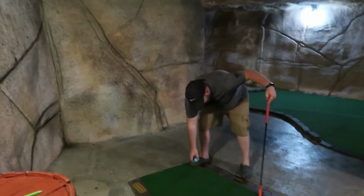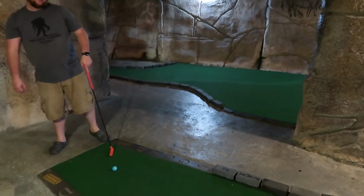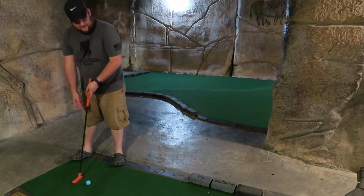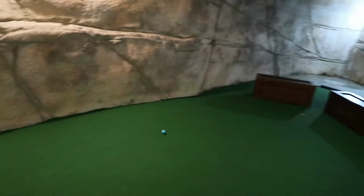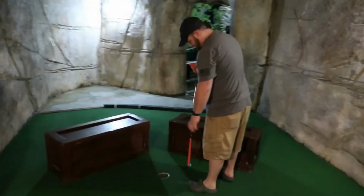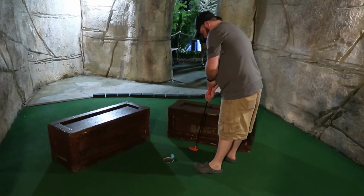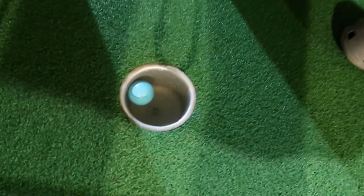Let's see how Chris does. See if he can get a hole in one. He's gonna try to copy me now. He's gonna try to copy me, watch. Yeah, see? Let's see if he can get it in two. Look, I wanna show y'all. Look, it's floating. There's so much water in there, it's floating.